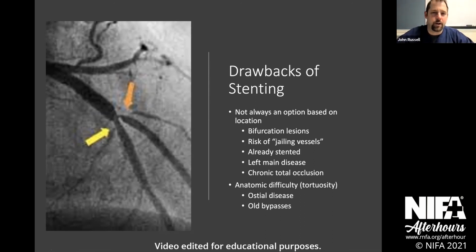This is a slam dunk bypass. All right, great big vessel here, great big vessel there. No reason why you couldn't do two bypasses there and fix that problem. Kind of got some disease back here, but it's small, so probably not going to do much about that. And we'd also look at the right side at the same time and see what's going on there. So again, this is one of those things where, we call them bifurcation lesions.